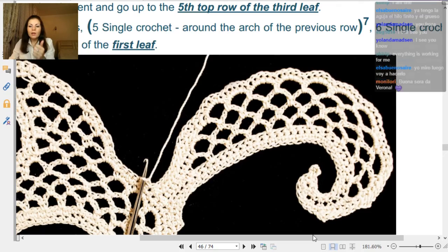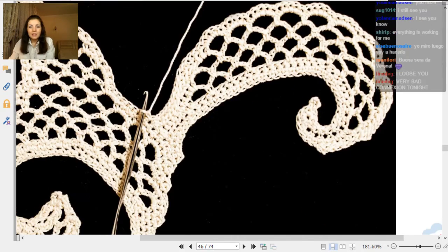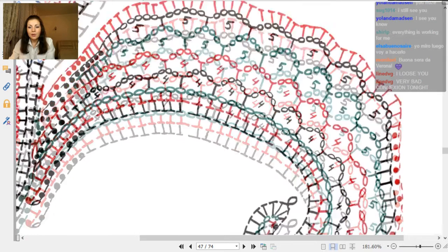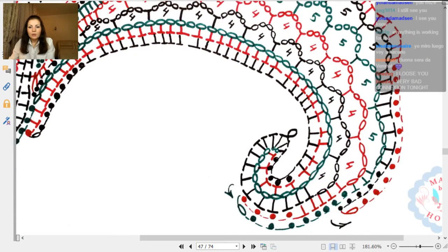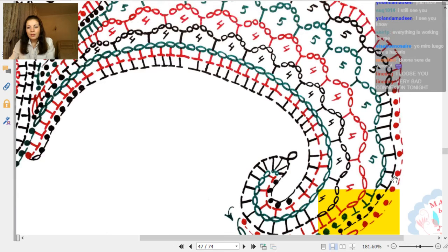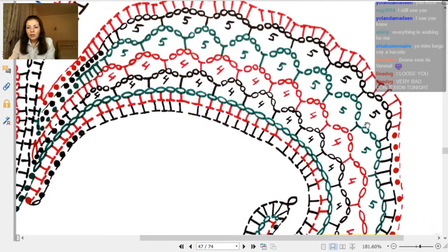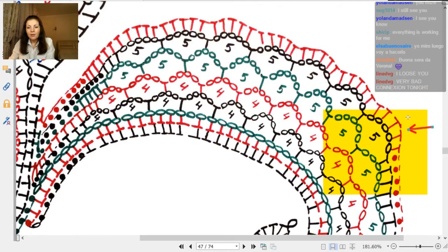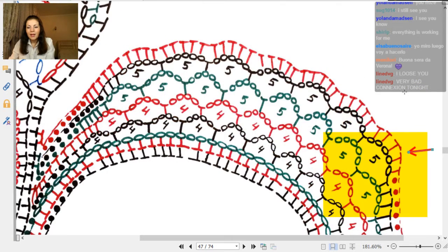Just 1 row we will make contour. This is already third leaf, and now we can see the last red row. How to start: 1 chain loop to move up. Next a lot of slip stitches till you reach to this first arch here, and start to make around each arch 5 single crochet. You need to make them very loosely.